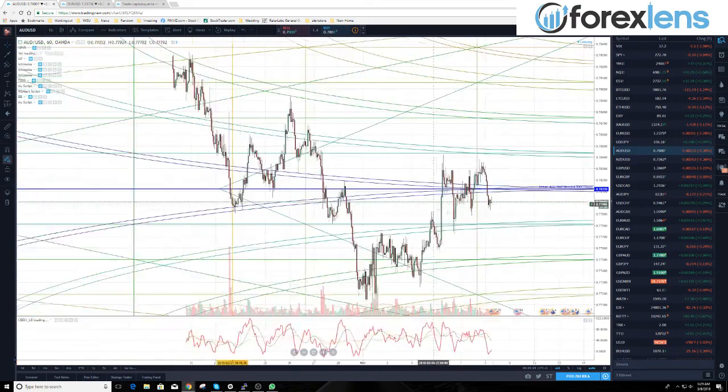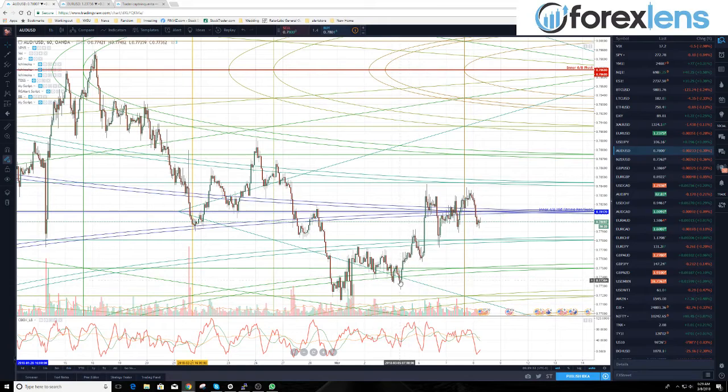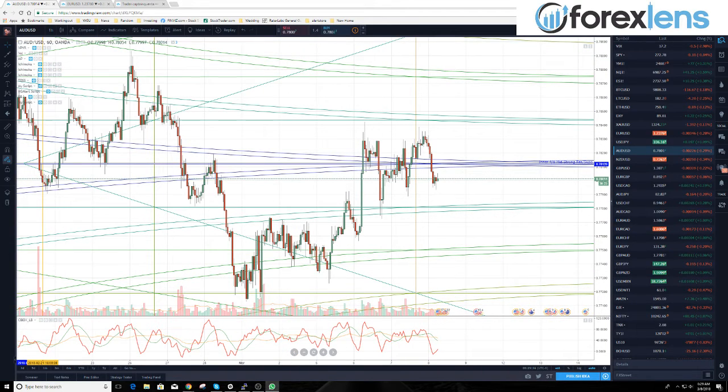Aussie dollar. We kind of have a break of this trend line, so the short we had yesterday was going short at 77.95. I think that's still good.